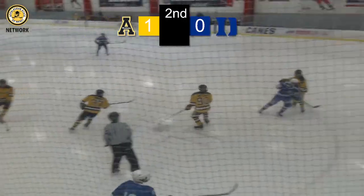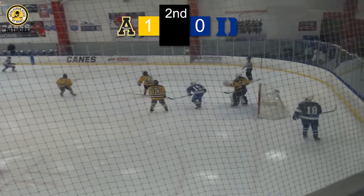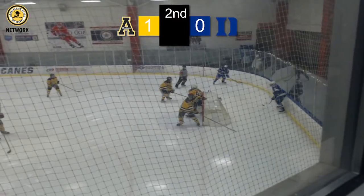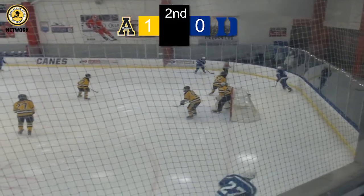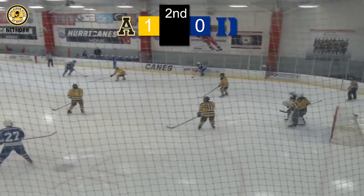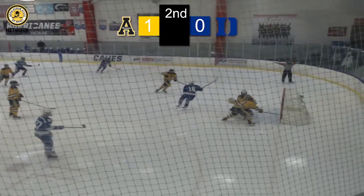Back to the point again. That goes wide. Deflection. 23 sends it back down low. There's 18 behind the net. They'll find 15. Back to the point for 23. Off the pipe, and it stays out.